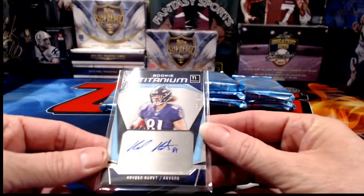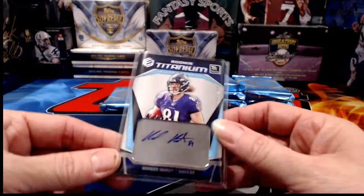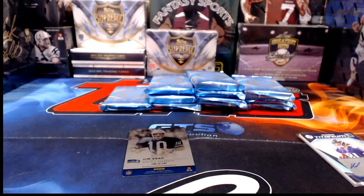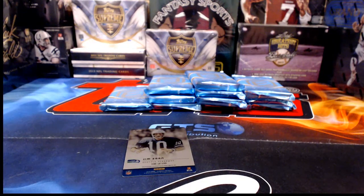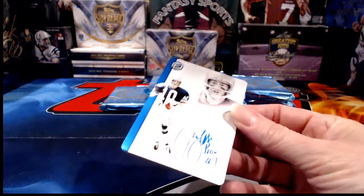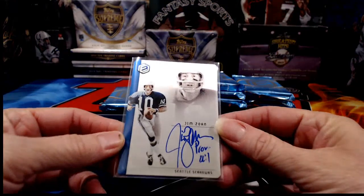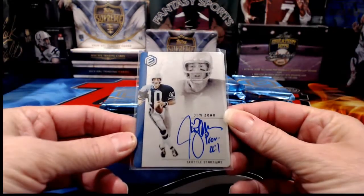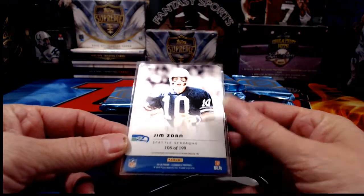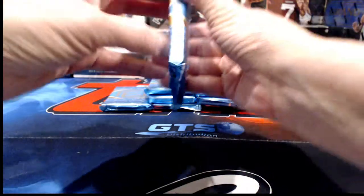Hayden Hurst and the Ravens. And Hayden Hurst is numbered to 125, and of course that is an example of the entrapped metal card that we were talking about before. So it's hard signed on that slab of metal, which has then been inserted into that card. Jim Zorn for the Seattle Seahawks. There's a little Hall of Famer blast from the past for you, numbered to 199 on our metal signature card.